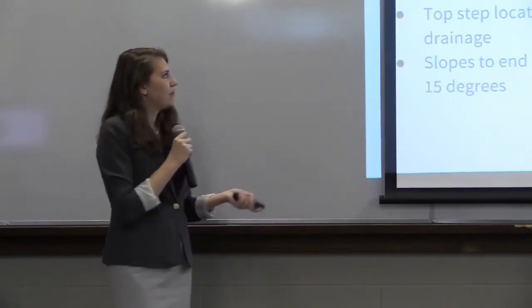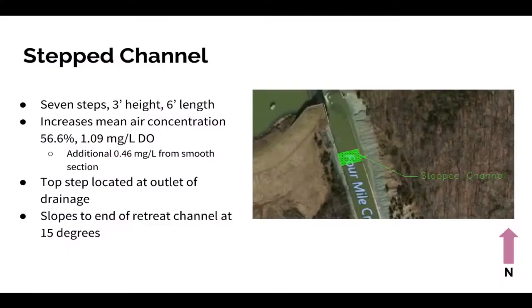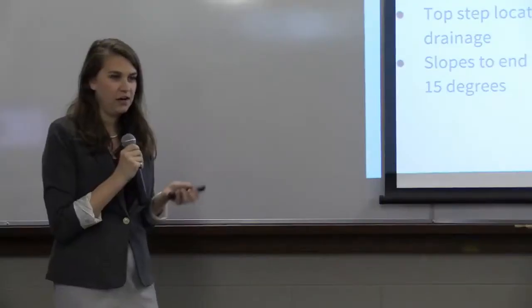And then here we have the infamous stepped channel. It's going to be located right after the outlet structure. It consists of 7 steps that are 6 feet long and 3 feet tall. Because of the dimensions, we get a 56.6% increase in total air concentration, which equates to about 1 milligram per liter of dissolved oxygen.